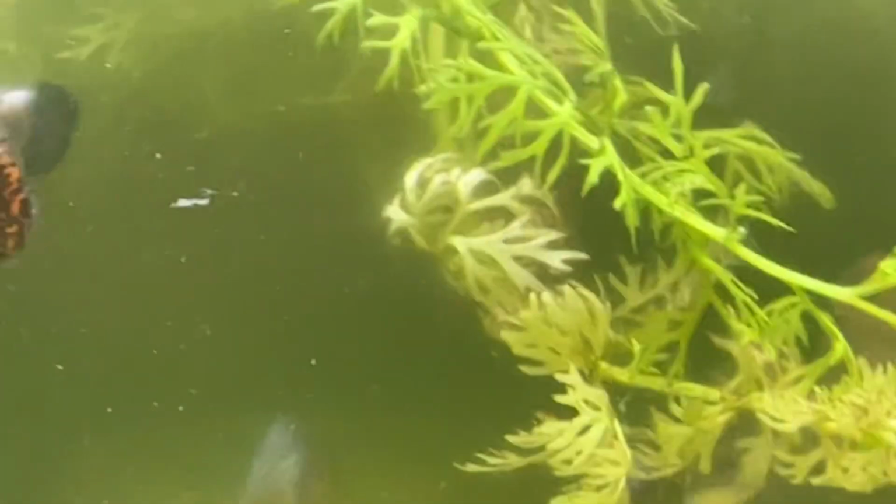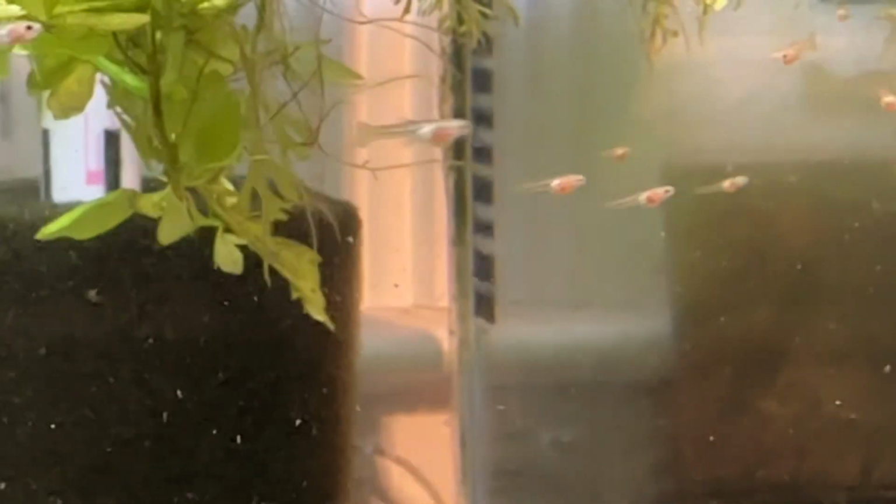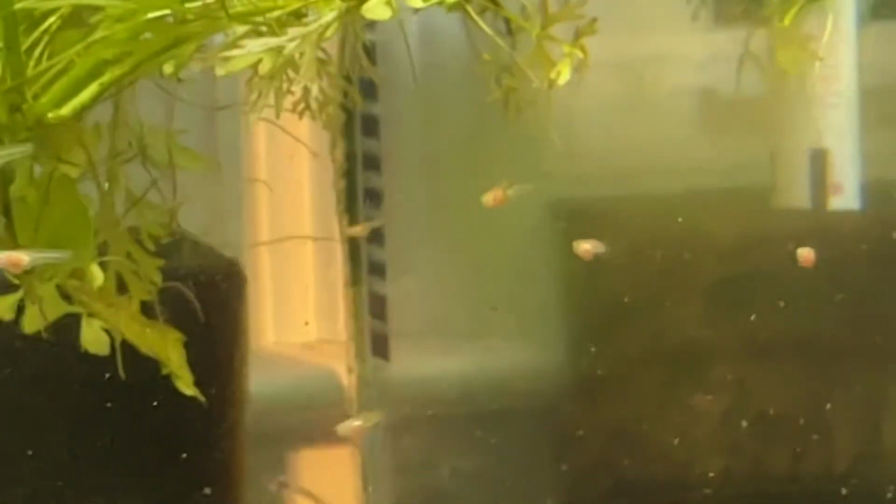And we'll see. There's a bunch of fry in here from the, it's going to be tough for me to remember. It's a cross of the Snow White Albino and Yellow Deltas. And, we'll see what the fry end up being. I got to take the adults out very shortly. Just waiting for one more female to drop fry.